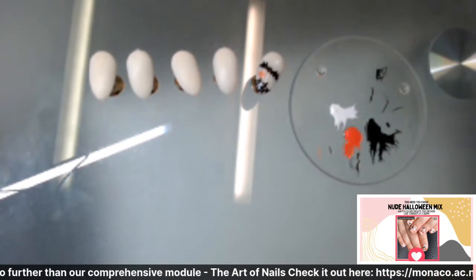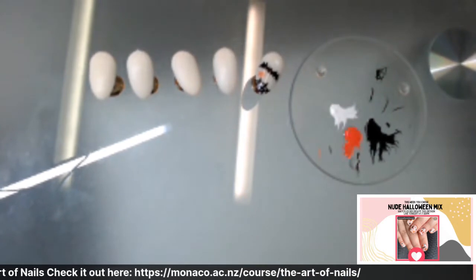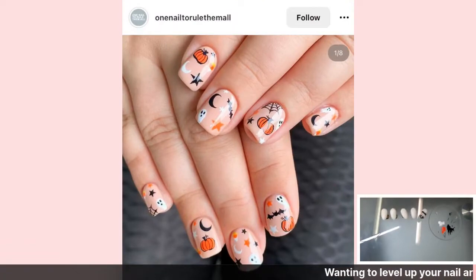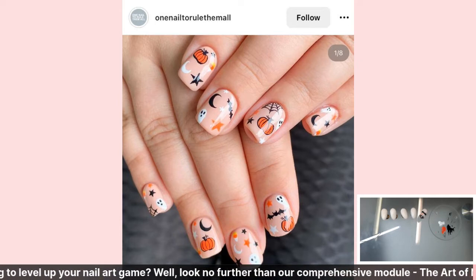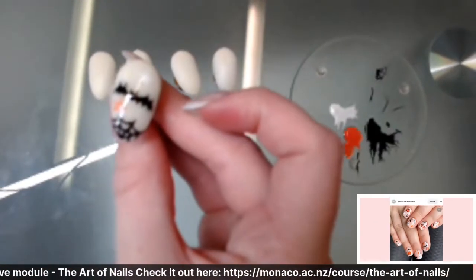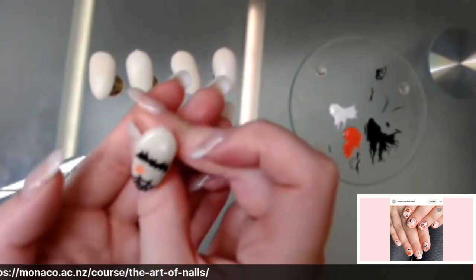Cool. Okay. So just pull up the picture. So with this design, you can sort of mix and match with any of these shapes. So like with this one, I did the spider web, the bat, and the 2 stars, which is in white and orange.